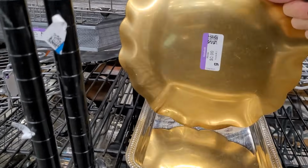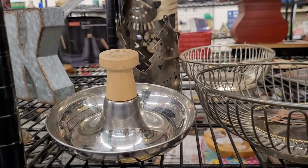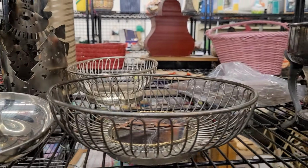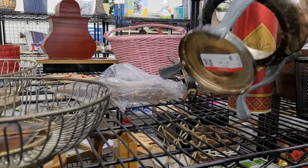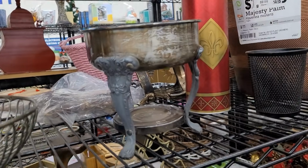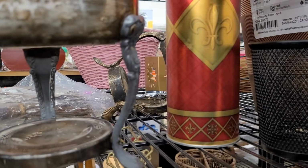Sconces and candle holders, some trays again. Very contemporary pieces, some silver plated bread baskets. Those don't sell as well as they used to. These are carafe or coffee pot stands. $8 they want on that. That's a bit high for me for resale.